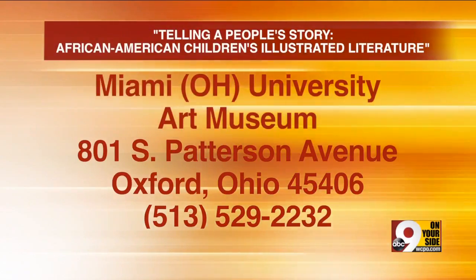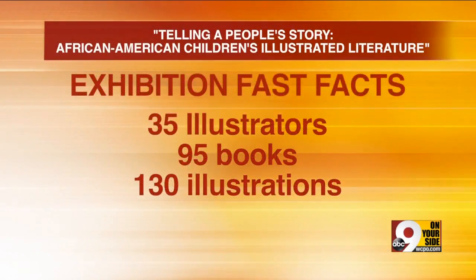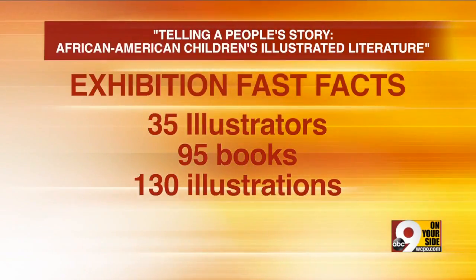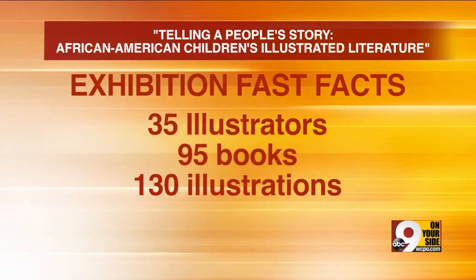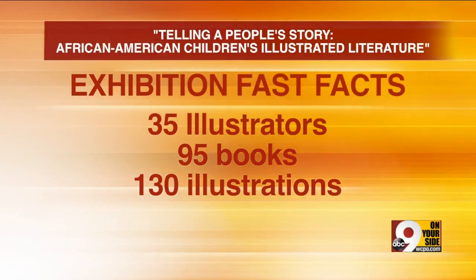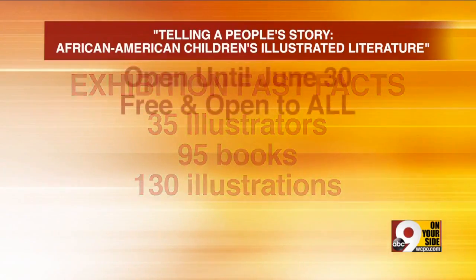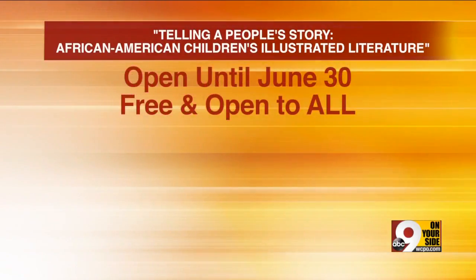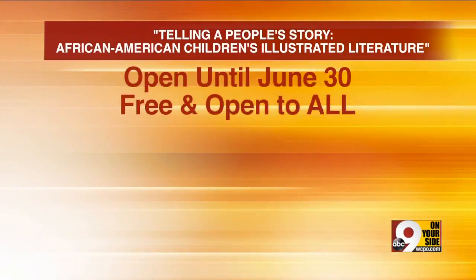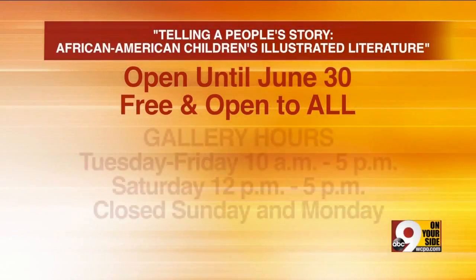And then also there's some exhibition facts: 35 illustrators, 95 books, and 130 illustrations, telling the people's story, African American children's illustrated literature. And then the gallery hours, Tuesday through Friday, 10 to 5 p.m. And I want to remind everybody, it's free and open to all. We like free. Mona, you like free?